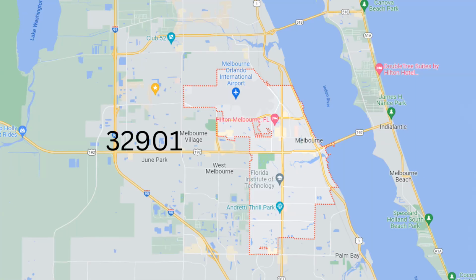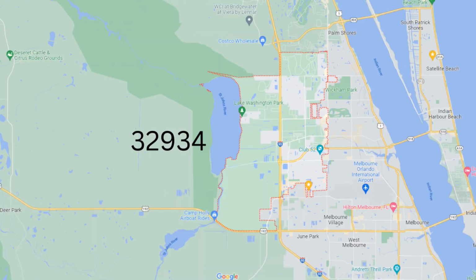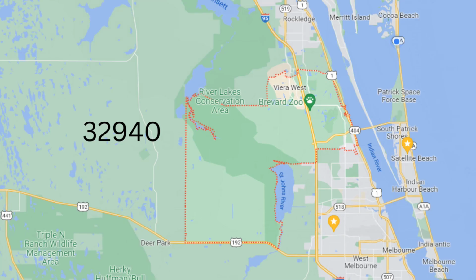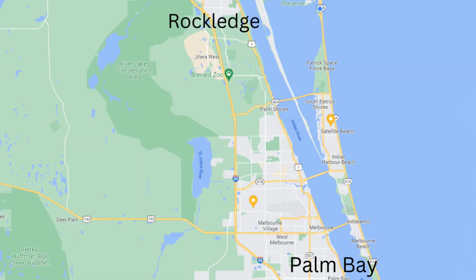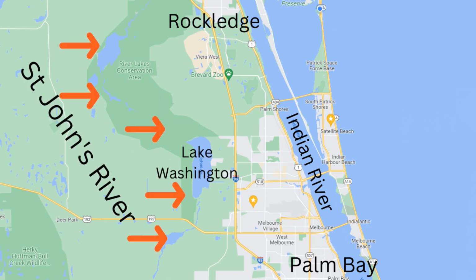And if you stick around to the end of the video, I'll go over home prices and sales in all 5 of those zip codes so you have an idea of what it costs to move to the city of Melbourne. Melbourne is bordered by the city of Rockledge to the north, city of Palm Bay and West Melbourne to the south. On the east side of town is the Indian River or Intracoastal, and on the west side of town is the St. Johns River and Lake Washington area as its borders.